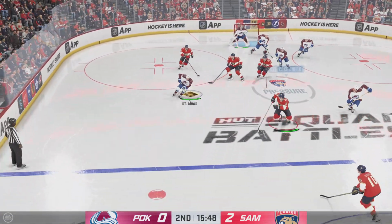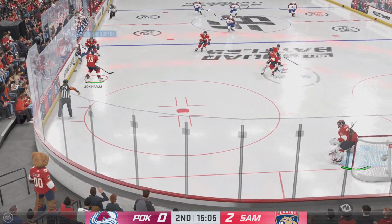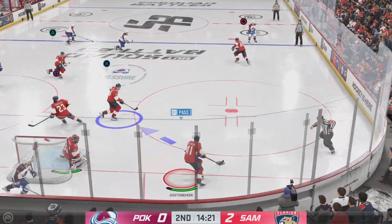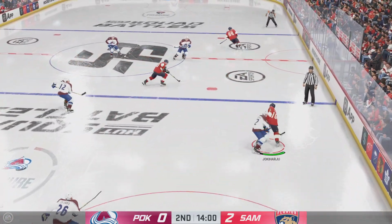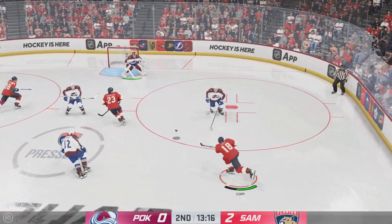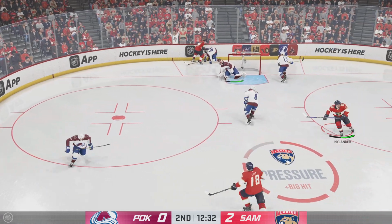The Avalanche have possession now. Here they come up along the wing. The Panthers gain possession. Quick pass to Yokiharu. Puck grab by Kopp. They've got some momentum here. Oh, it stays out. He got a piece of that one.